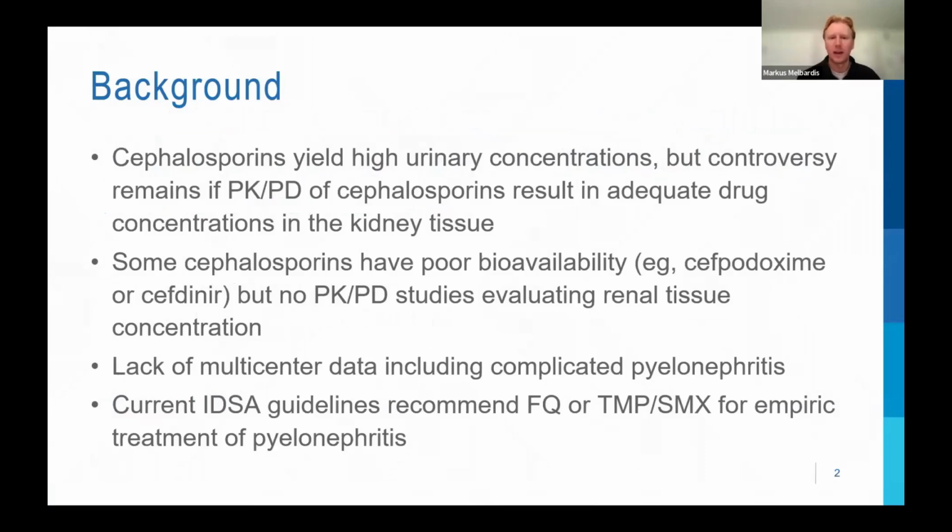Cephalosporins, we know, can yield high urinary concentrations, but there is a lot of controversy out there on whether the kinetics and pharmacodynamics of cephalosporins result in a good drug concentration in kidney tissue specifically. Also, some cephalosporins do have poor bioavailability, specifically cefpodoxime has been talked about a lot recently in terms of its bioavailability. However, there are no real kinetic studies out there currently evaluating its renal tissue concentrations.